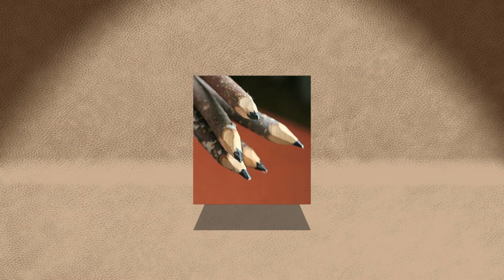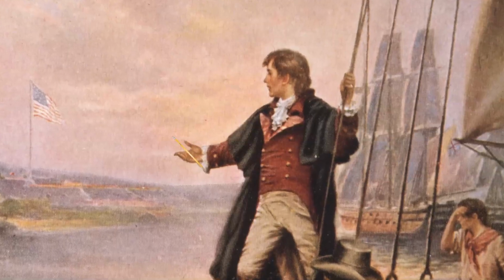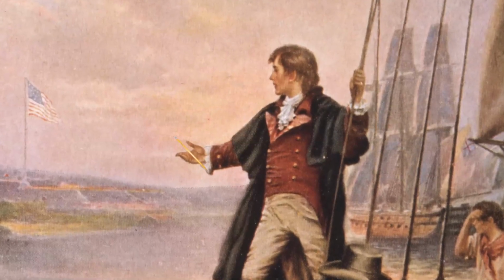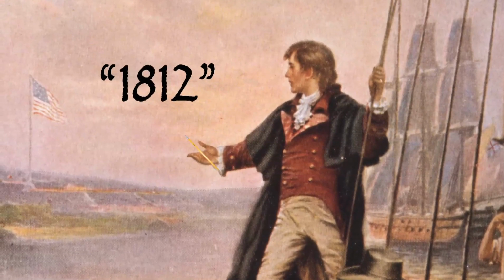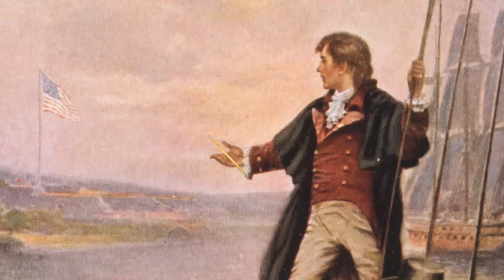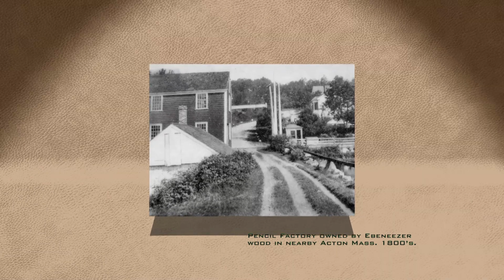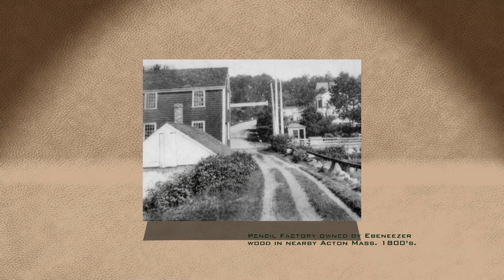The first wooden pencil was crafted around 1560, when an Italian couple conceived of a hollowed-out stick of juniper into which graphite was inserted. However, the first modern American pencil didn't arrive until the War of 1812, during the United States' Second War for Independence from Great Britain, when William Monroe, a cabinet maker, began manufacturing wooden pencils by hand in his factory in Concord, Massachusetts.